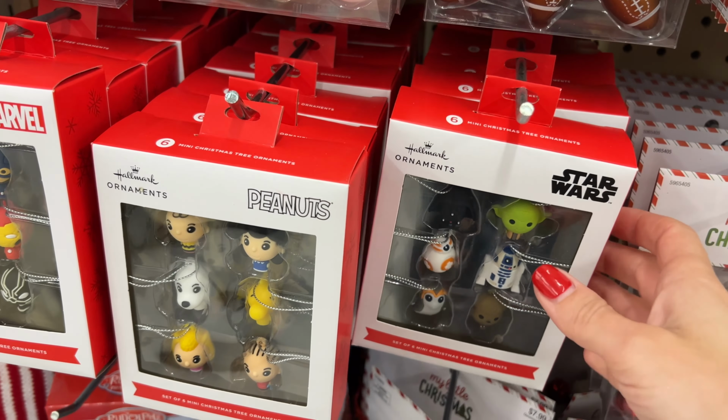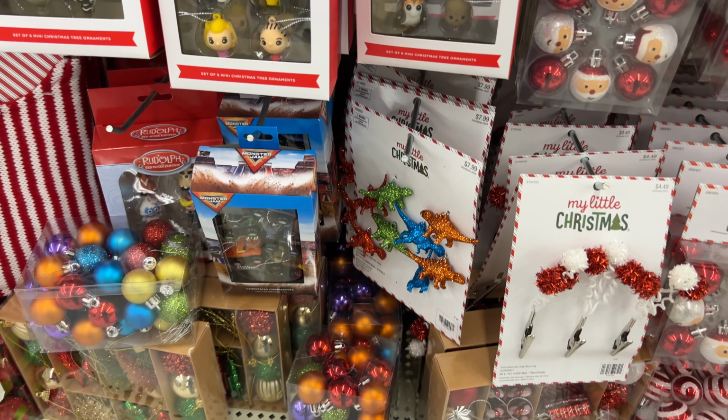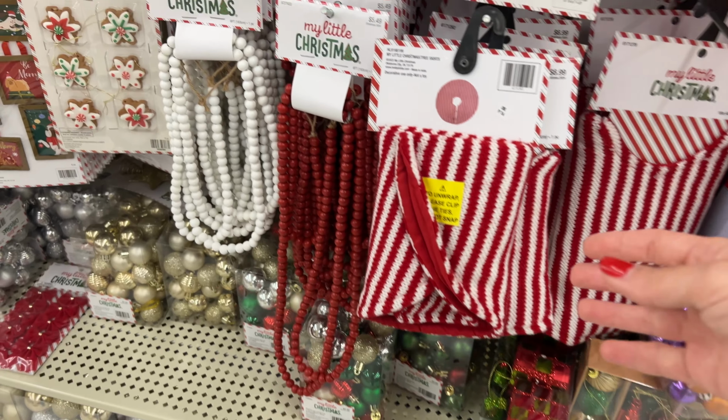And they have tons of characters too. I have not seen this before. These look like miniature Star Wars ornaments, some from Peanuts and Marvel. And over on the left side, I'm seeing even more miniature tree skirts and garlands.